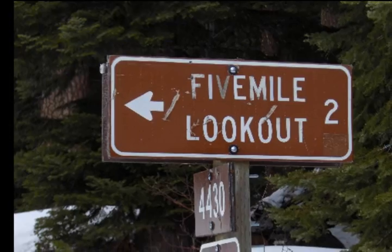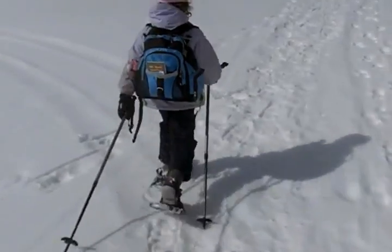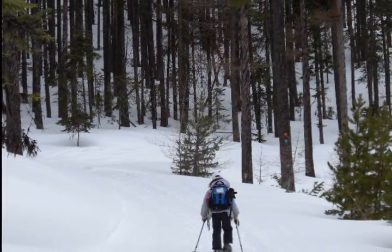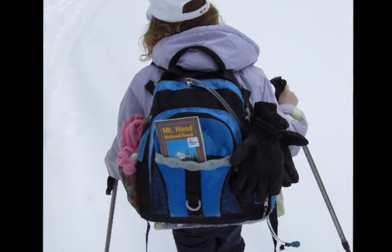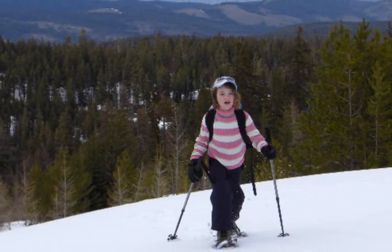A night at Fivemile Butte Lookout in the shadow of Mount Hood, or any of Oregon's rentable lookouts, is a unique adventure. An adventure that begins before you get there. Recently, my daughter and I took a few days to visit this lookout. Unlike most lookouts, in the summer you can drive all the way to Fivemile Butte Lookout.